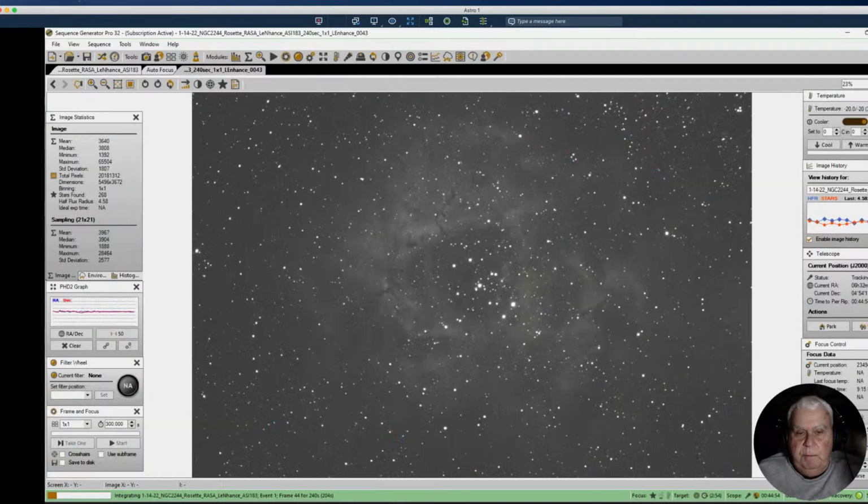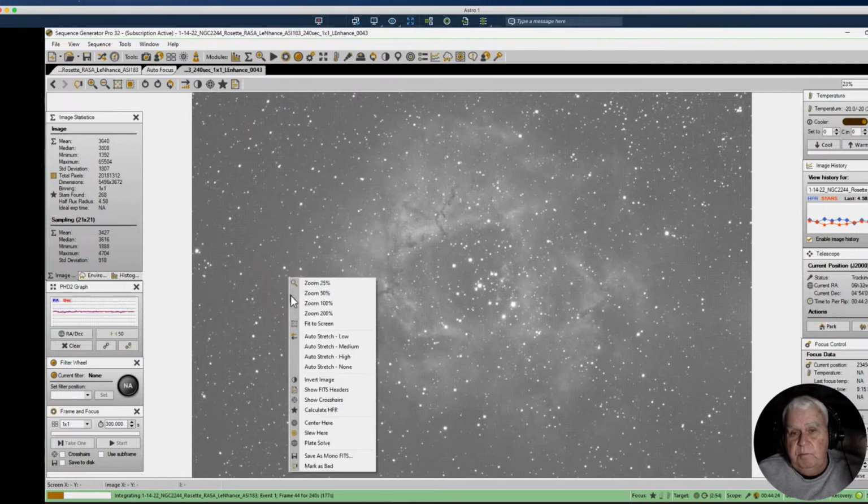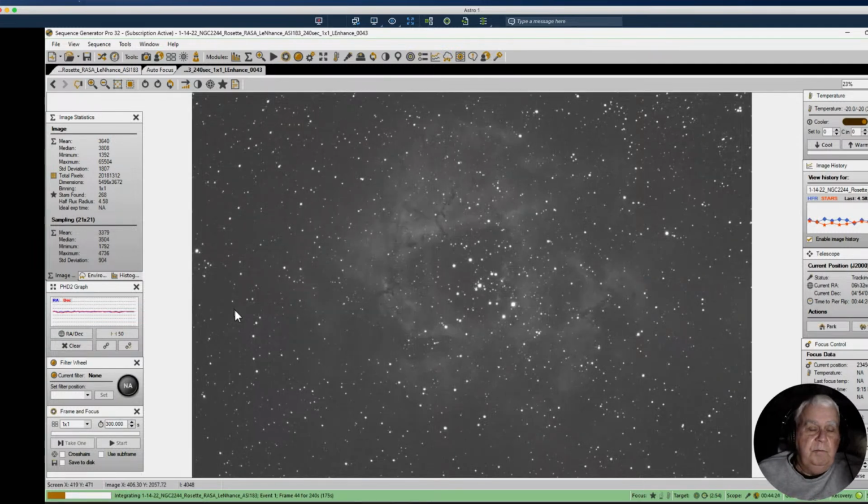Part of the reason is I'm shooting almost straight up. But the seeing isn't all that good. It hasn't been good all day. My ADU, though, has improved a great deal. I'm still getting saturated stars.